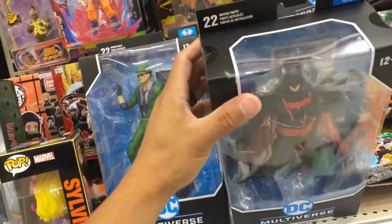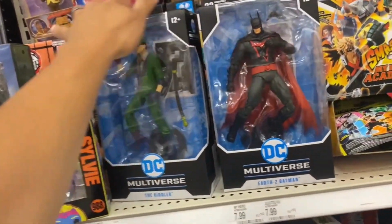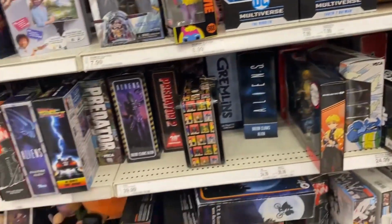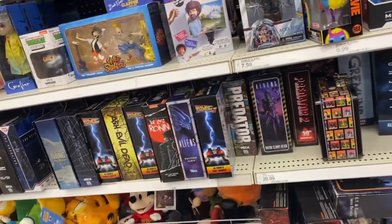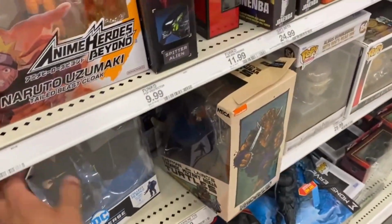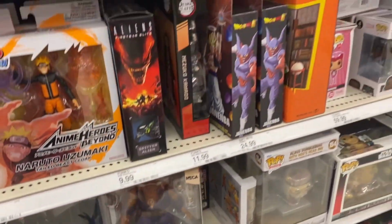from the video game, right? From Arkham Knight, yep, from Arkham Knight. That's cool to see. New McFarlane figures, as always. No new NECA, at least no new NECA that I have noticed. And look, there's a Penguin here. Oh, wow. Haven't seen this guy in a long time.